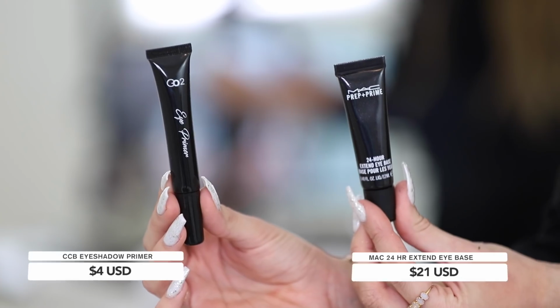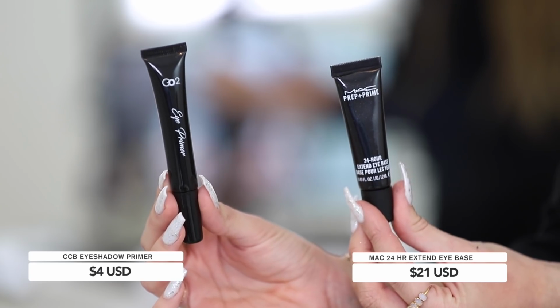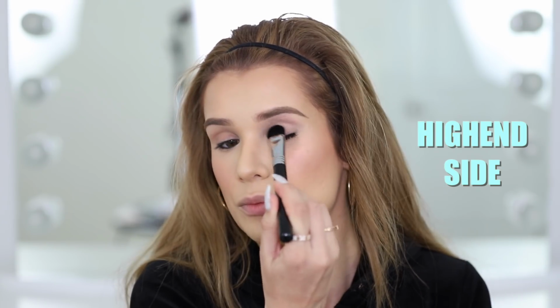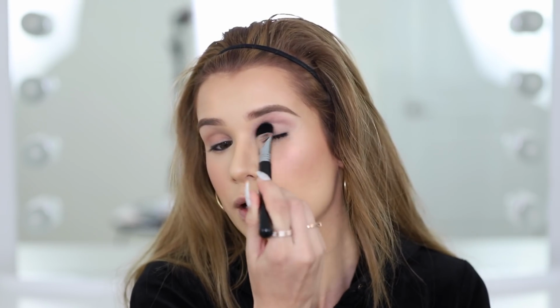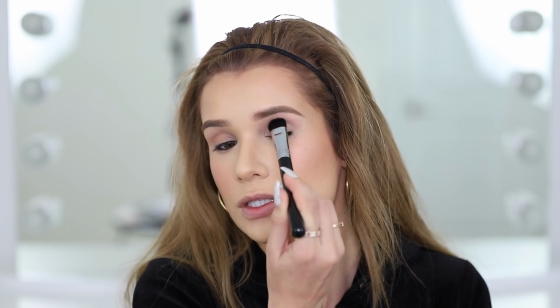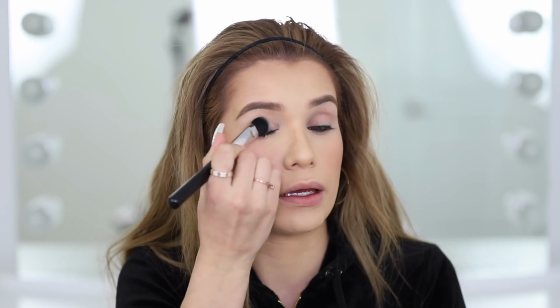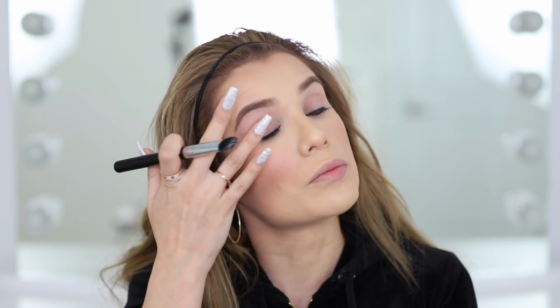I do have their eyeshadow primer, which is supposed to be a dupe to the MAC 24-Hour Extend Eye Base, which we will see about right now. So let's apply the MAC side first. It's like this moussey kind of gel formula that's completely clear and just kind of coats your lid. Now let's apply the Copycat version, which has the same kind of consistency. And oh wow, look at that. It looks to be applying the same way. Feels literally exactly the same as the MAC one.